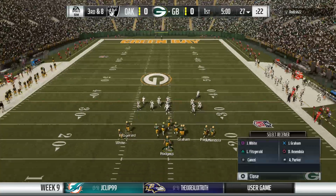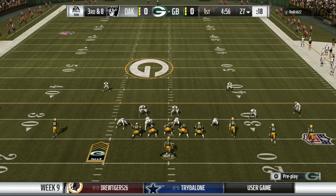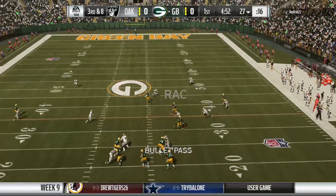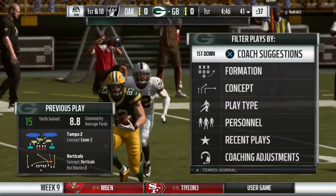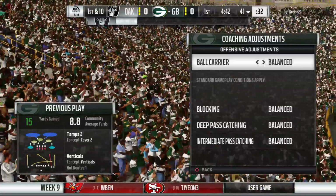An early tough test on the opening drive. This is 3rd and 8. From the gun, it's Rodgers. And Amendola with a catch. And they get him down, but not before he takes it across the 40-yard line. It's his first catch, and it'll be good for 15 and a 1st down.